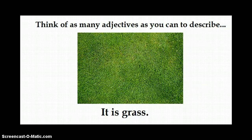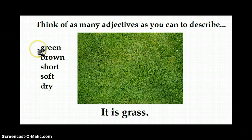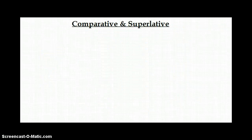Alright, you ready? I only came up with a few for right now, but green grass. You can also have brown grass. You can have short grass. Grass can be soft, like on a baseball field. Or you can have grass that's very dry, like if it hasn't rained for a while. So, all those words you came up with would be adjectives. So far adjectives seem pretty easy. They just describe nouns, but we're going to go a little bit more in depth.